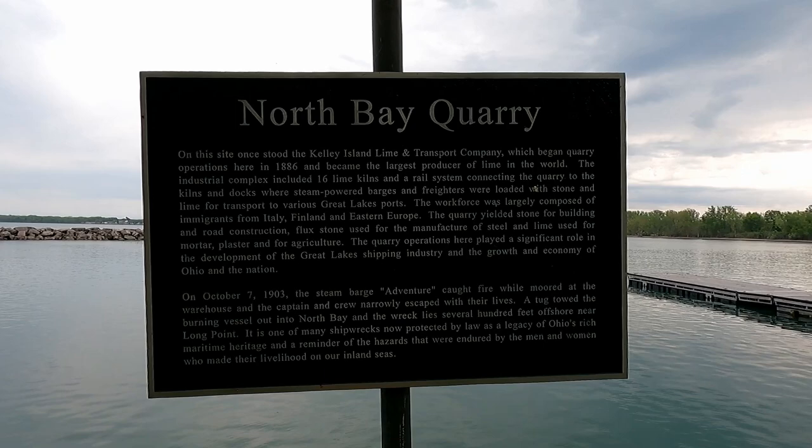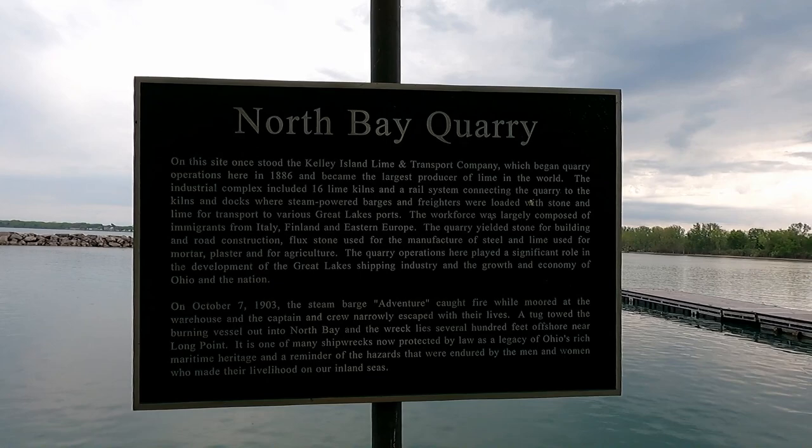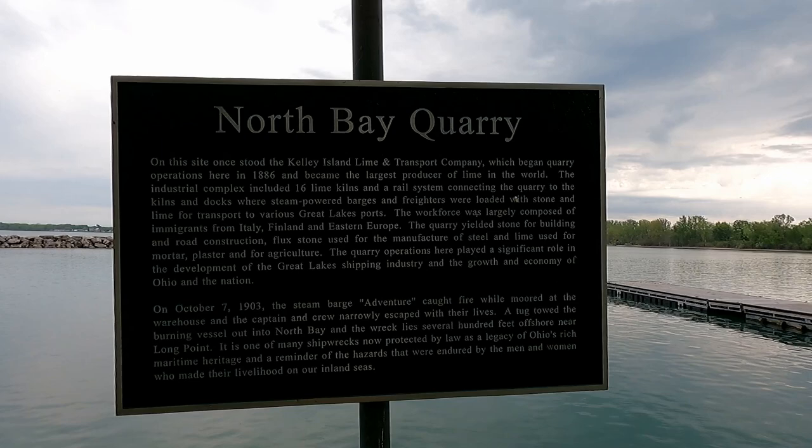So there's a marker here that signifies North Bay Quarry. And on this site once stood the Kelley's Island Lime and Transport Company, which began operation in 1886, and became the largest producer of lime in the world.